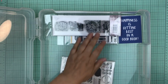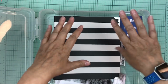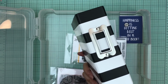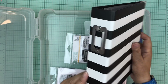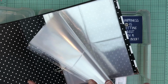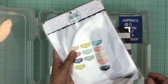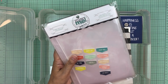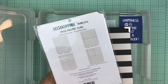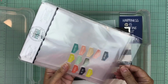So I'm just starting to put stuff in this container so that everything is all together, and when I'm ready to work on this project I can just grab it. I want to do a 6x8 album. This is a Simple Stories album, and it has some page protectors in there, but I don't think there's going to be enough. So I did have this from Bo Bunny. I don't know if it says how many, but there are 40 of them in there.